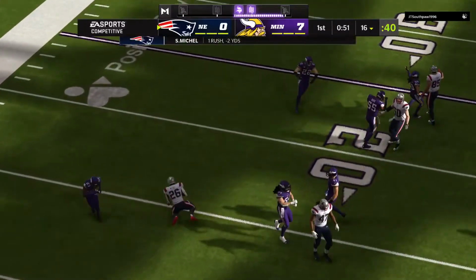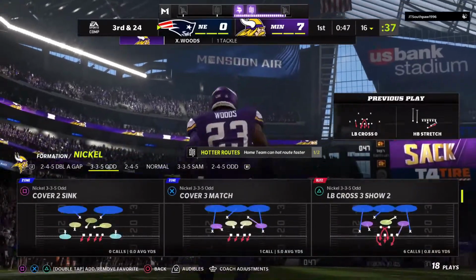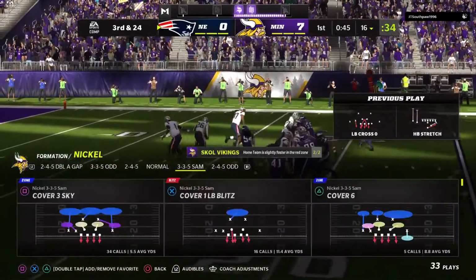And they'll blow that one up back at the 16-yard line. They lose 2 on that last play, so things get even tougher. 3rd and long coming up.